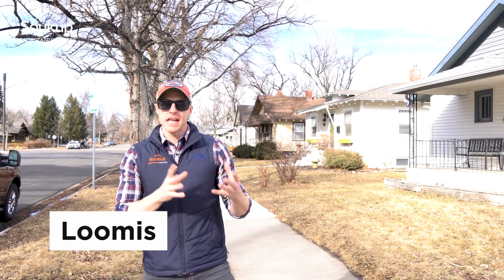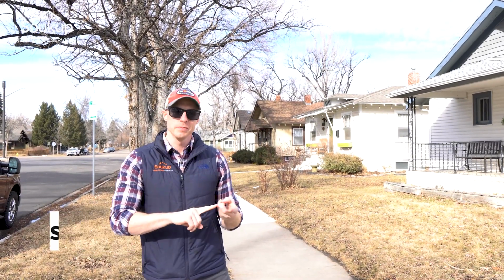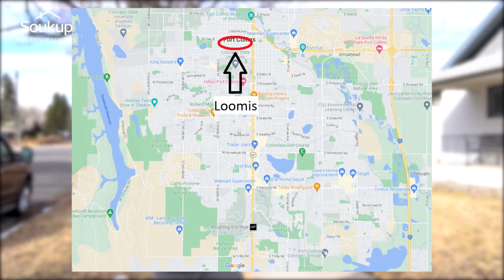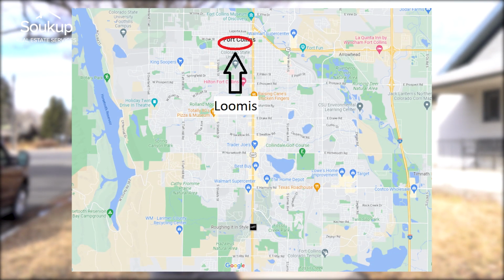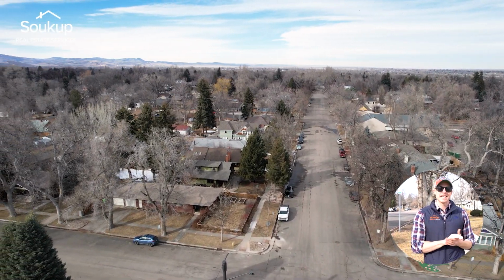Now, subdivisions and neighborhoods in downtown Fort Collins are a little difficult. You've got Scott Sherwood, you've got Loomis, Old Town East, Old Town West. They kind of blend together, but we are focusing on Loomis, which is going to be between College and Shields, Mulberry and Mountain. Houses here are going to be built anywhere really between 1880 to 1920.